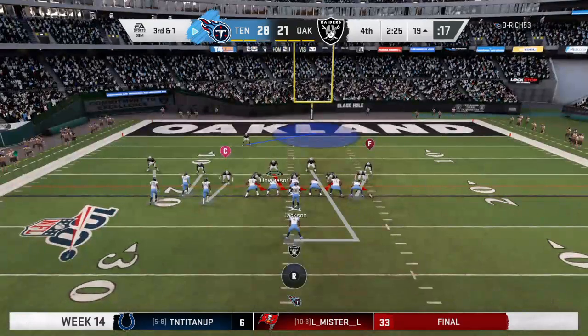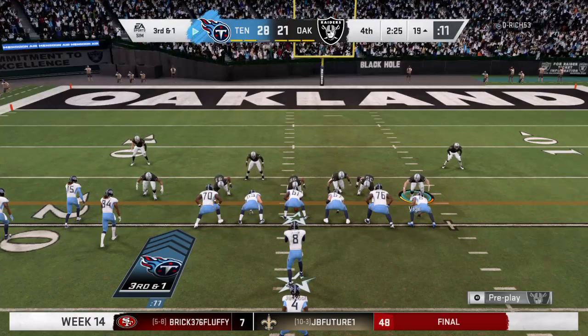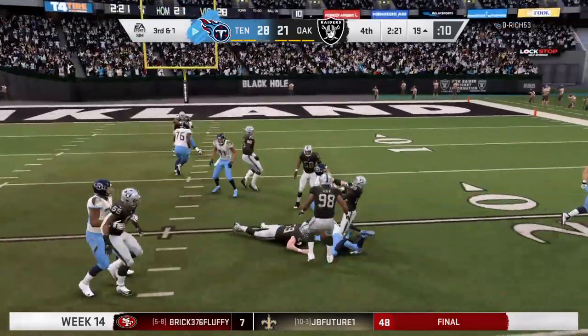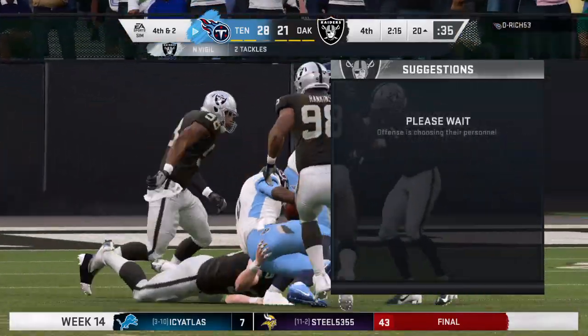Here we go, 3rd and 1. Gut check time on both sides. They'll run it. Here's Cook. And Cook was fighting for it, but I don't think he got there. That'll make it 4th down after a loss of 1.